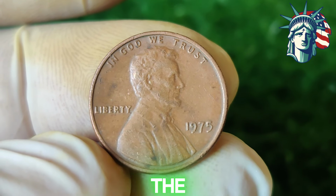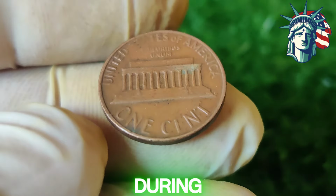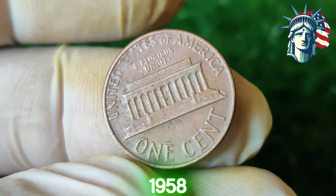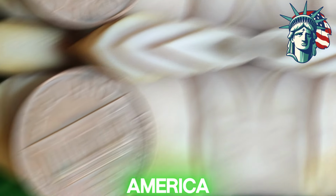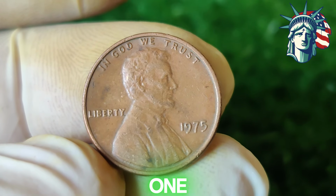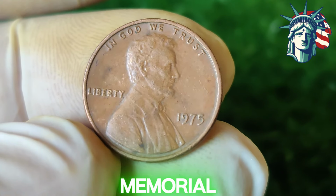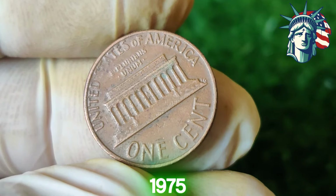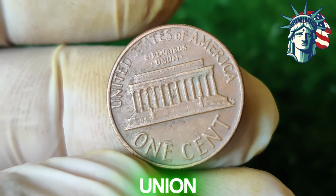Designed by Victor David Brenner, the obverse features the enduring image of Lincoln's right-facing profile, calm, thoughtful, symbolic of unity during America's greatest internal conflict. From 1909 to 1958, the reverse featured the simple and iconic wheat ears design, a nod to agricultural America. Then in 1959 the Lincoln Memorial reverse was introduced, marking Lincoln's 150th birth anniversary. This image, showing the grand marble columns of the memorial, was a fitting tribute to a president who held the country together. That's the reverse you'll find on the 1975 penny, and it remained in use until 2008 when it was replaced by the Union Shield.